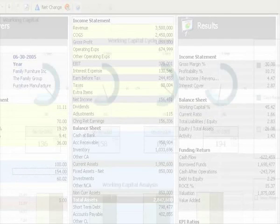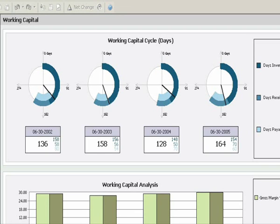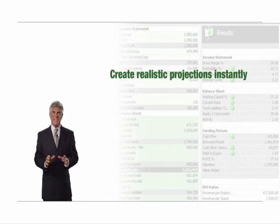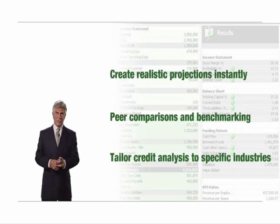associated funding cost. Optimist can stress test working capital and help you demonstrate the adverse impact of increasing the client's working capital cycle. Easy-to-read graphical presentations add impact and facilitate client understanding. Now, you can create realistic projections instantly, or use Optimist to test the reasonableness of client forecasts. Model peer comparisons and conduct benchmarking among defined customer groups. And tailor credit analysis to specific industries using Optimist's specialized ratios and custom templates.